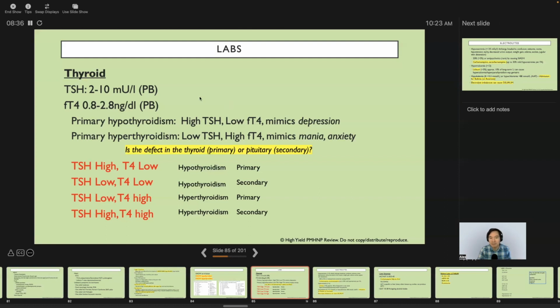All right, so please review these concepts here because the thyroid gland is a very high yield topic. It's probably going to be tested on.